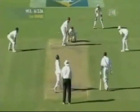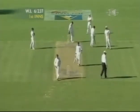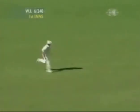Been a very good spell of bowling from McGill, and it's cost him 4. He's kept the ball up to the bat today, much more than was the case in Adelaide. He's had the batsman coming at him today, having to play off the front foot for much of the time. Every so often he pulls one down a bit short.